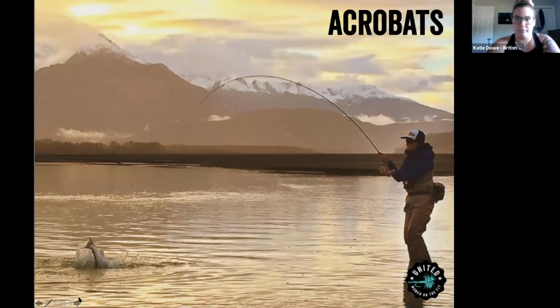So one of the best parts, and one of the reasons why I love fishing for coho, is because of how they react, and just the fish itself is a very strong fish. And you will typically, once you hook one of these cohos, they will jump in the air and do a lot of acrobatics. You'll know they're on your line, that's for sure. And it's really fun.